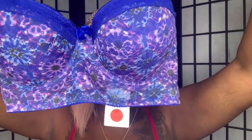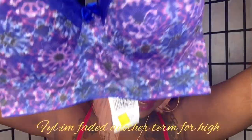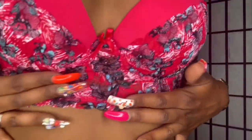Okay, so the first item I'm gonna start with is this bra. It was originally $6.99 and I got it for $2. It's corset style. This is a 34D. Even though I don't wear a D, sometimes I buy a bigger size bra and it wears as a shirt and I just tighten it, especially ones that look like this. And I did get another one and I wore it today as a shirt. This is in a 34C. This one is cute and pink.